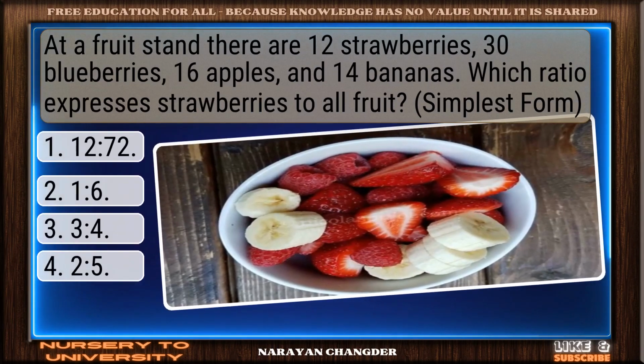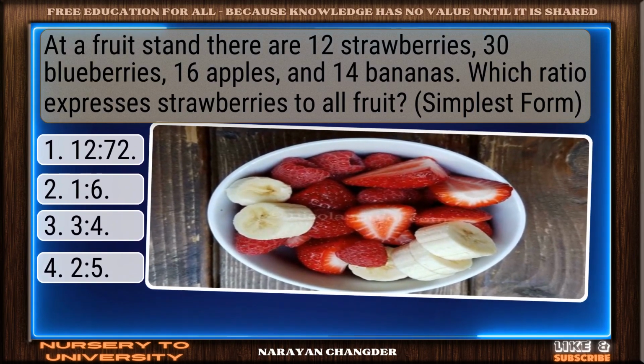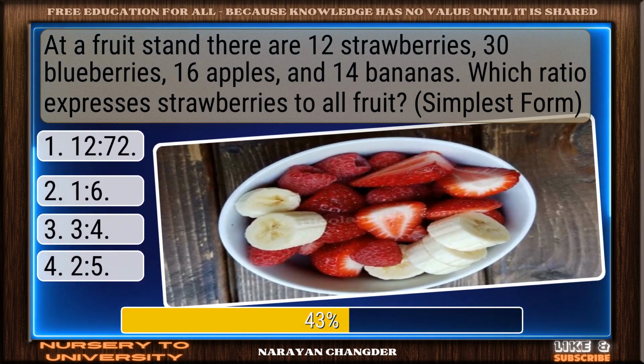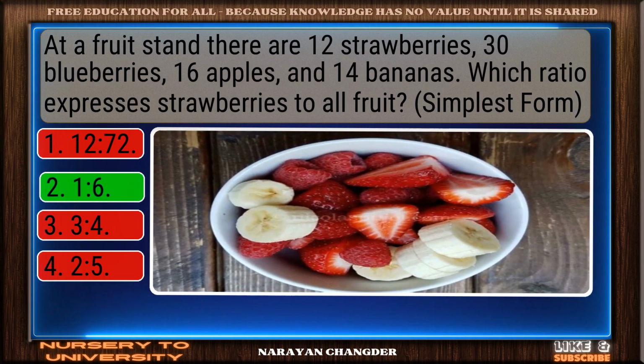At a fruit stand, there are 12 strawberries, 30 blueberries, 16 apples, and 14 bananas. Which ratio expresses strawberries to all fruit? Nice work. You chose 1/6 and it is correct.